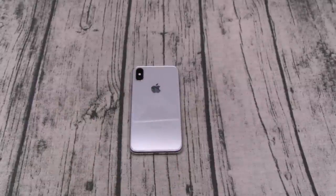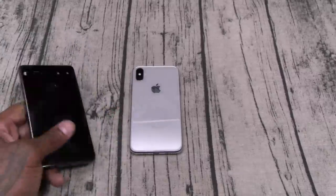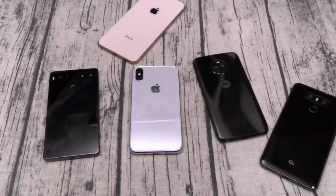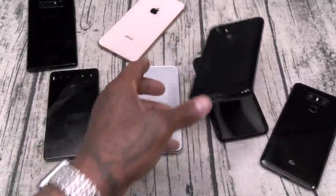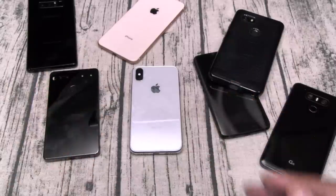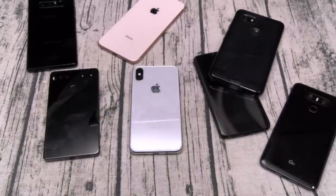Next, let's talk about the floss factor. All right, now, if y'all don't know what the floss factor is, that means you go somewhere, somebody got an Essential phone, somebody got a Moto, somebody got an LG, somebody got an iPhone, somebody got a Galaxy, somebody got a Pixel, any phone that you could think of, and you got your iPhone 10, where do you fit in on the food chain?